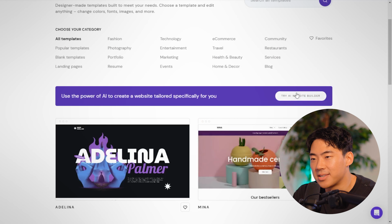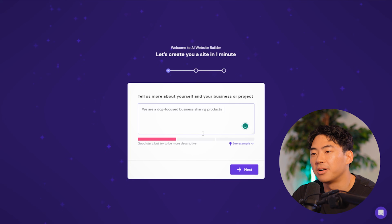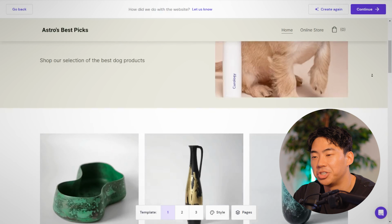Now, the good thing about this is that after they create the website for you, you can still customize or personalize it by editing the contents. So for this section, I would just go into use AI website builder. Then here we're going to put the brand name, the website type, and the business description. Then we'll just click on create a website, and that's it. The AI tool just created a website for us based on the information that we provided.